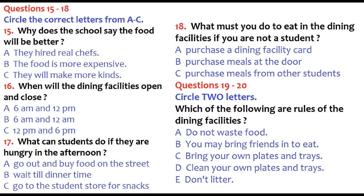Not only will students have more options, the food will also be better. Each section of the facility will have a head chef. These are real chefs that have been trained in culinary school and have been hired specifically by the school to work in the dining facilities. All of the chefs have a speciality. The school is hoping that these chefs will prepare better tasting and more nutritious food. Every student will be able to make suggestions and also give their input as to which menus taste better.